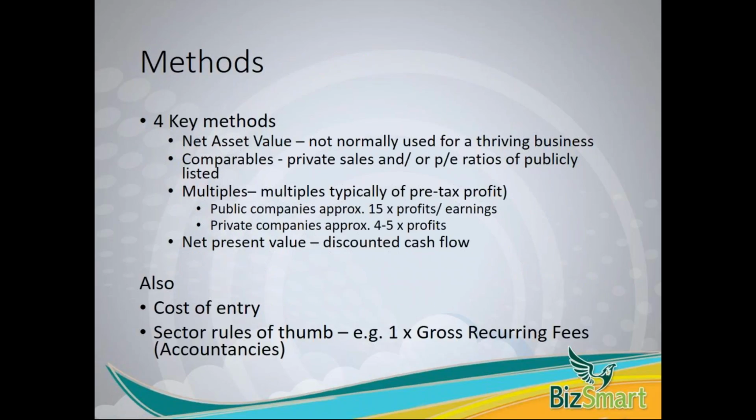I mentioned valuation, so let's just have a very quick look at valuation. It's not the purpose of this webinar to go into complex methodologies of how to value companies, but just broadly speaking, there are 4 key methods. One we sort of spoke about before, but to do with the asset, so the net asset value. It's not normally used for a thriving business, but if you've got stock, equipment, whatever else that has an asset value, then fine. That's one way of doing it, but that would not continue the business trading.